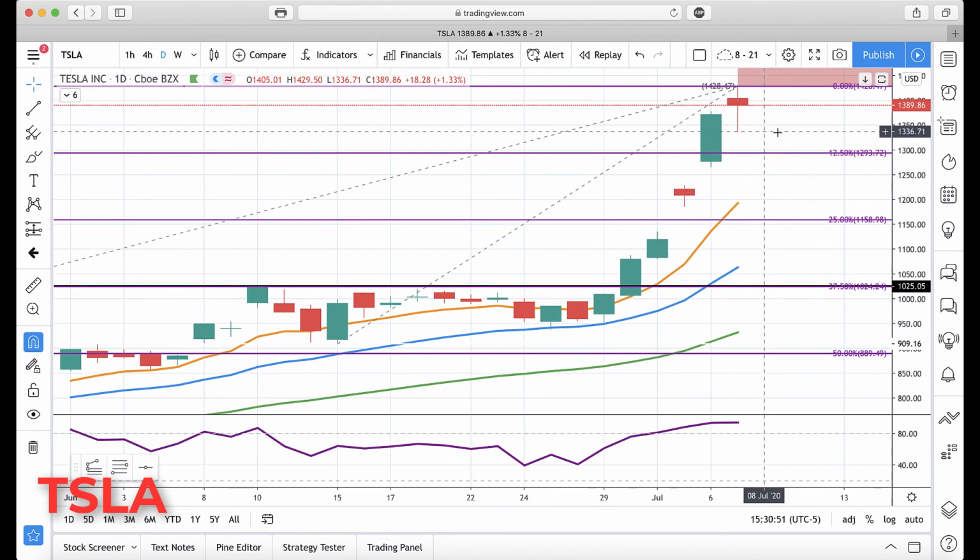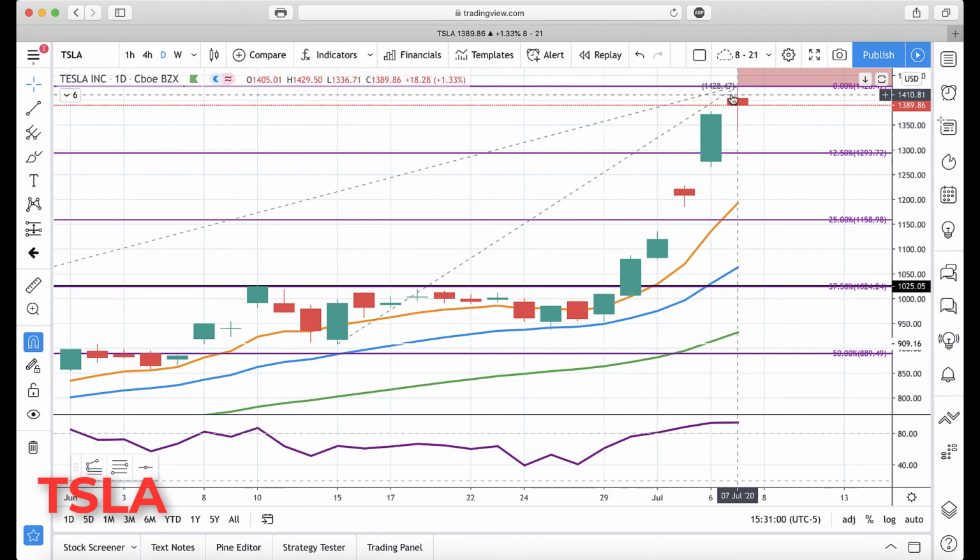I will start watching for a potential short-term top coming in, especially if we get a close below today's low, because this, again, is very overextended.